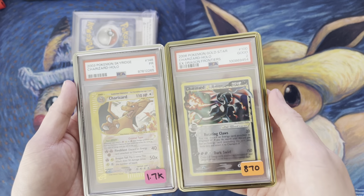Pikachu VMAX, iconic. This guy used to be way more expensive, but like Vivid Voltage. I wonder if Surging Sparks will follow that Vivid Voltage trend, right, and just go straight down after it gets printed more. Because there's so many Vivid Voltage. Some are even sitting on shelves today.